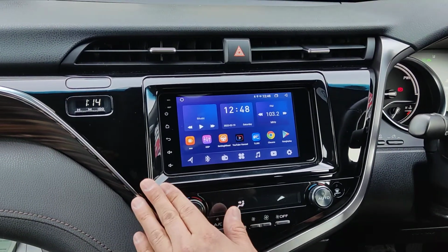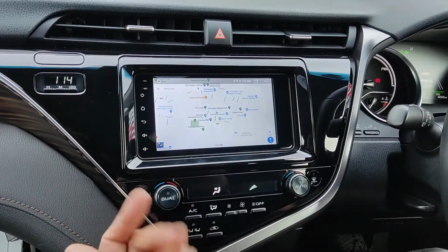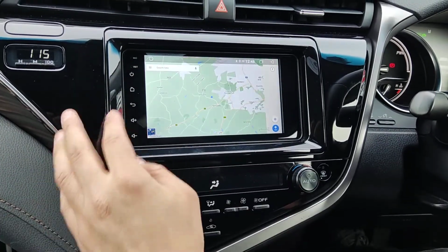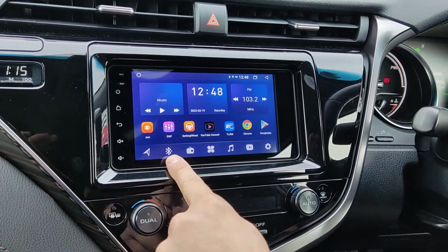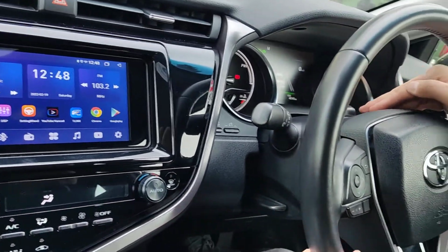So that's the radio that we install. It has all the modern features. You can use GPS navigation, which is installed over here in the radio, or whatever you want. You can download any other GPS navigation from the Play Store. You can connect your phone with Bluetooth, play music from your phone, and also make calls.